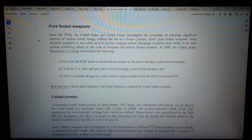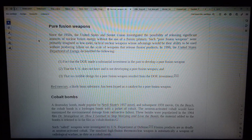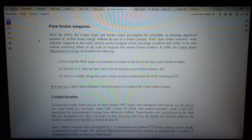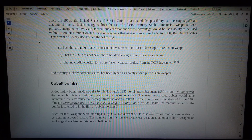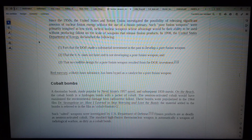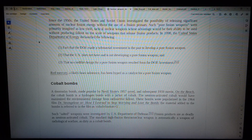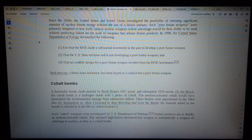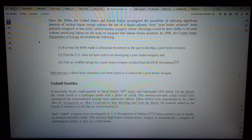Red mercury, a likely hoax substance, has been hyped as a catalyst for a pure fusion weapon. Cobalt bombs. A doomsday bomb, made popular by Nevil Shute's 1957 novel, and subsequent 1959 movie, On the Beach. The cobalt bomb is a hydrogen bomb with a jacket of cobalt. The neutron-activated cobalt would have maximized the environmental damage from radioactive fallout.